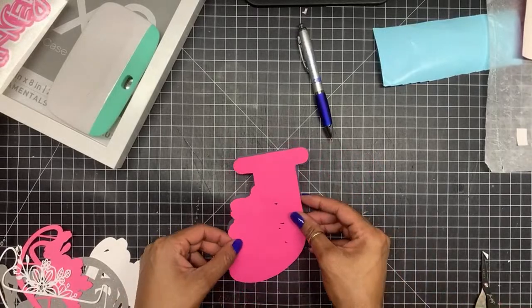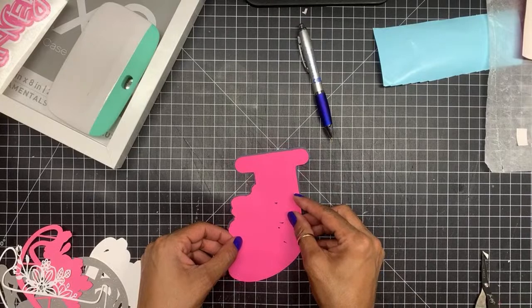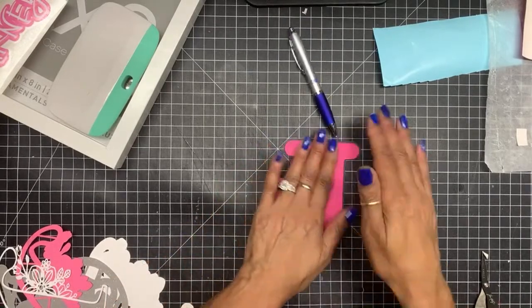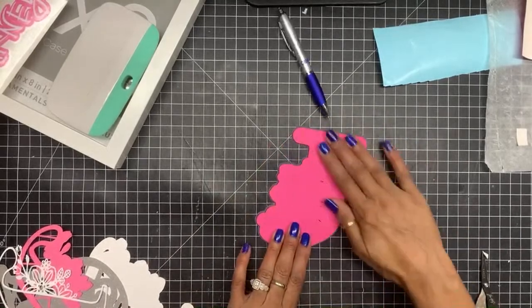Okay, guys. So now I'm just going to set this over, and I'm going to line it up, and that looks good. And that's the first piece.